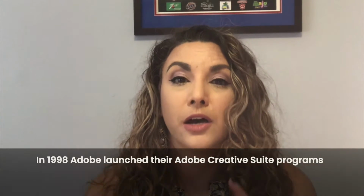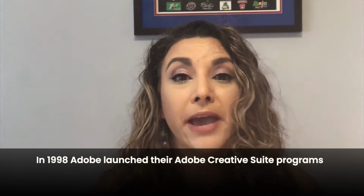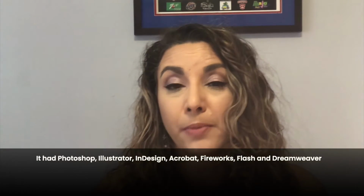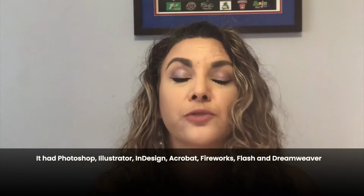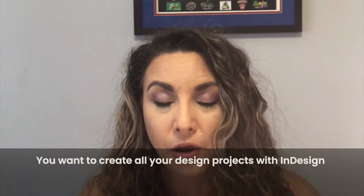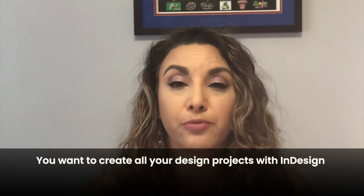It was also part of the Adobe Creative Suite. So in 1998, Adobe created Adobe Creative Suite, which had web and print programs. So it had Photoshop, Illustrator, InDesign, Acrobat, Dreamweaver, Flash, and Fireworks, which were merged from Macromedia. InDesign is the program that you want to create all your design projects with, all the projects that are going to go to the printer.